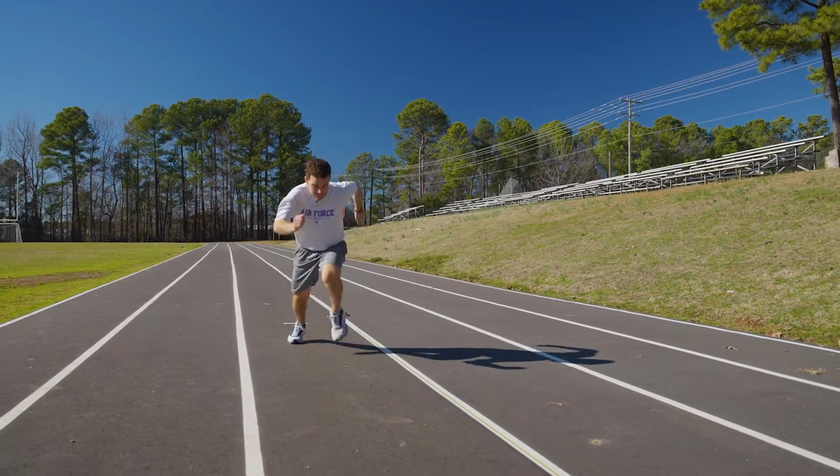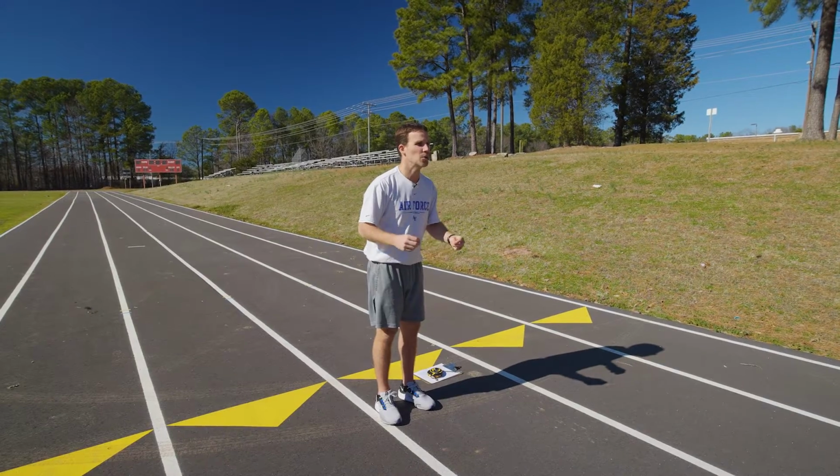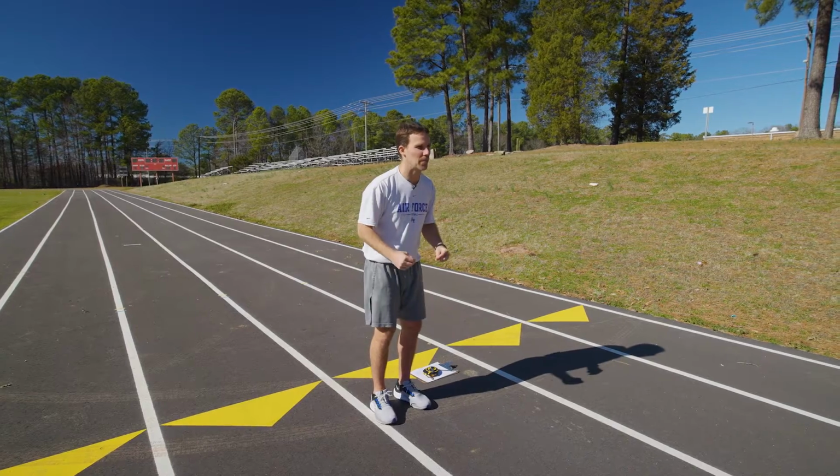Second, you wanna be wearing good shoes. One slip could cost you half of a second, if not a full second, which is a long time in a 40-yard shuttle run, okay? So you wanna be wearing shoes with good grip, all right?